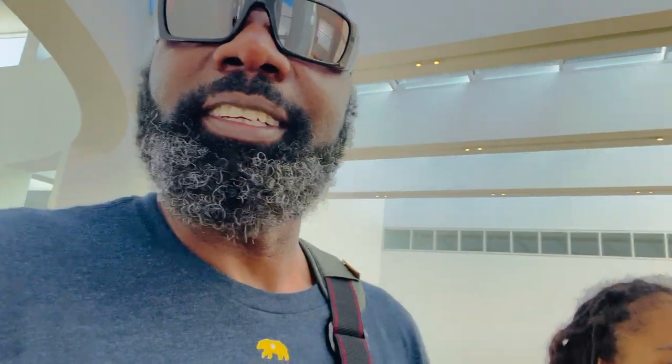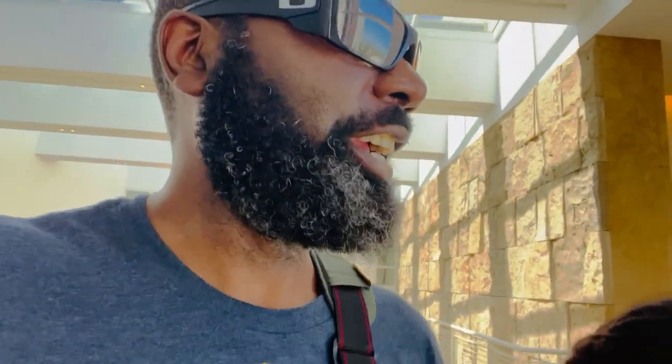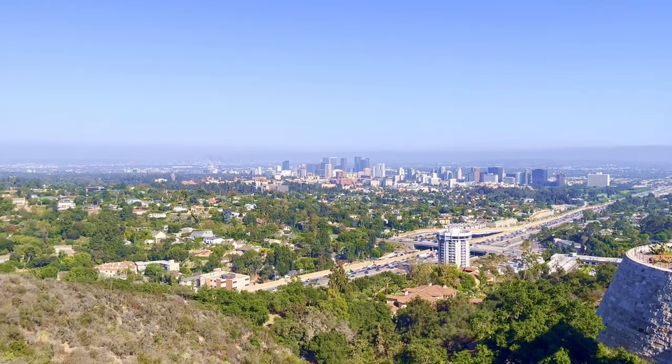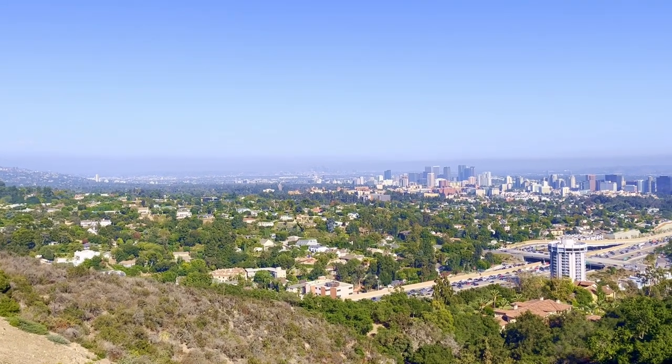It's Think Museums, and we're here at the Getty Museum here in Los Angeles. And you're checking out some great stuff from this great city and from this huge museum. And guess what? This museum is pretty much free. Look at the site behind me. That is downtown Los Angeles. Look at that. That's pretty cool.